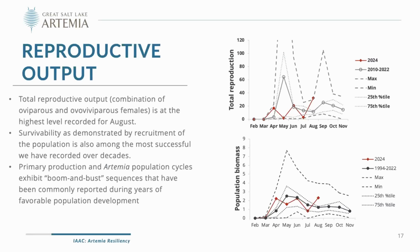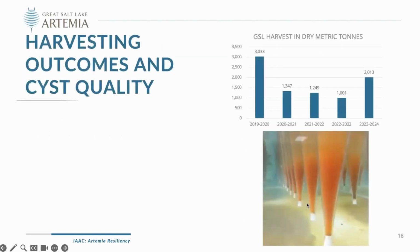Then the total reproductive output, again, these boom and bust cycles, which we have found over the years are favorable. There's primary production, then the Artemia overgraze it, the Artemia population crashes, and the algal taxa rebound. The question there is, what is the rate of that recovery? The rate of recovery of primary production is generally a great indicator of what's going to happen to the Artemia population. So we see this pattern where the biomass is there, we're seeing those boom and bust cycles, and it all looks quite favorable.